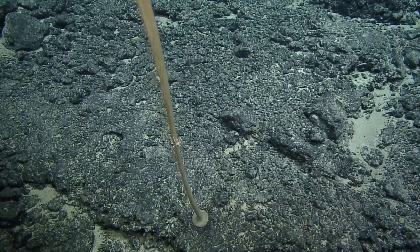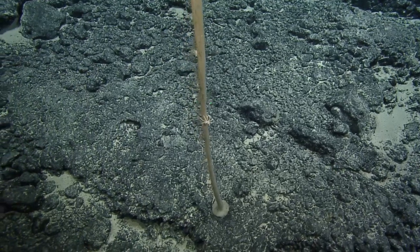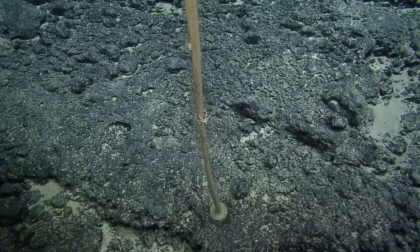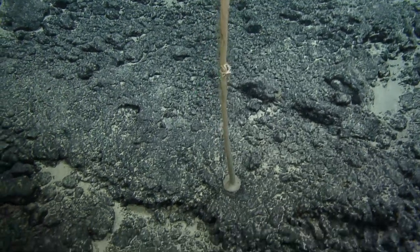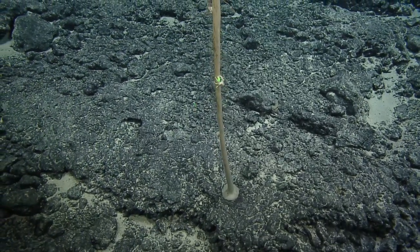Oh my gosh. Just like a crab, a squat lobster, scaling that stalk. That's his Everest right there.